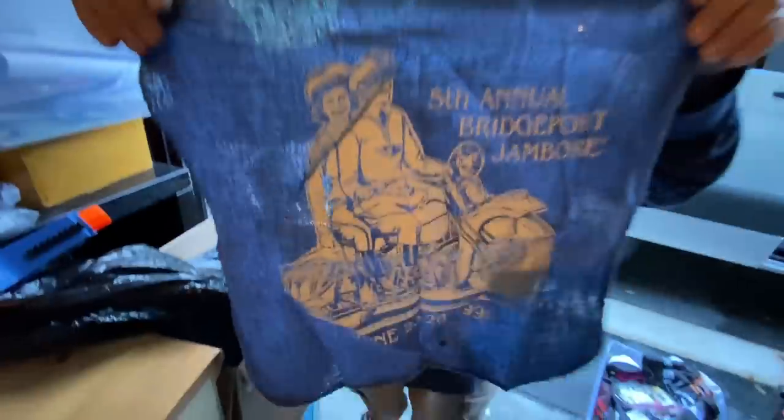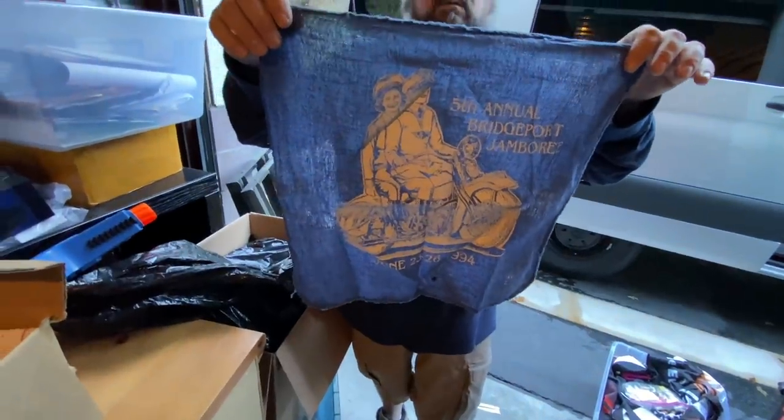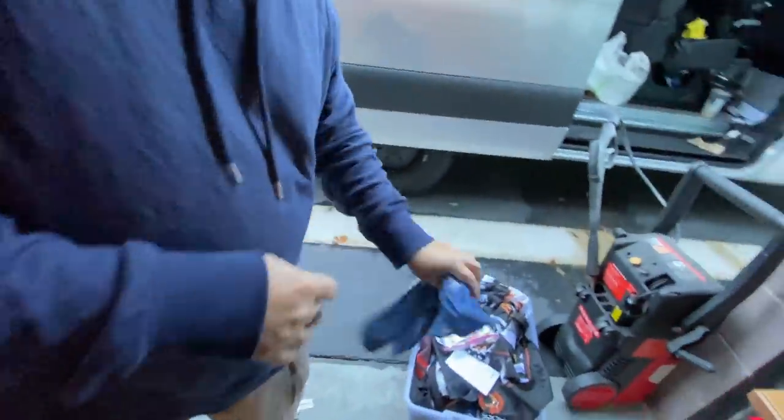Oh, here. Is this a Hot Wheels? I see Hot Wheels. Is this a good one? Look at this. If you're a Hot Wheels expert, tell me, is this good? This is like a towel for some kind of motorcycle thing. Cool. 1994. 27 years old. Ooh, nice. Oh my gosh, get that out of the way.